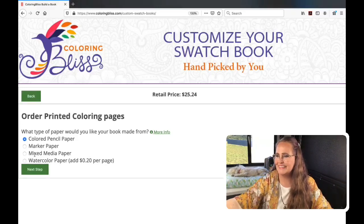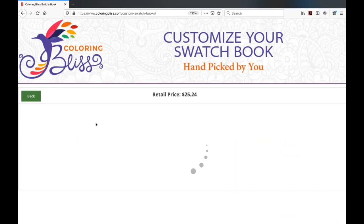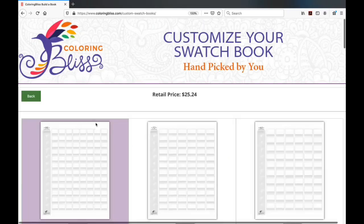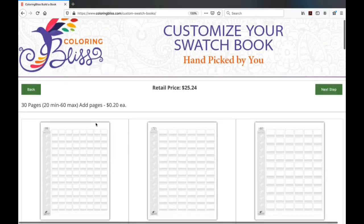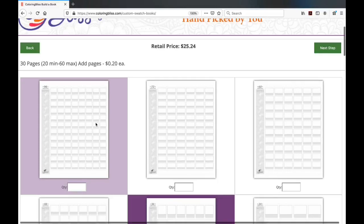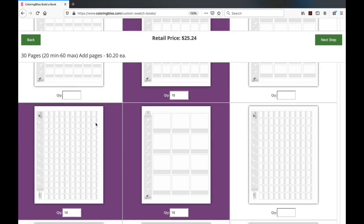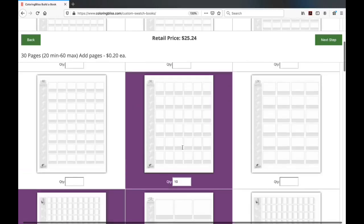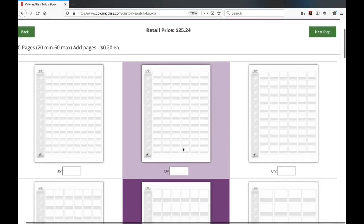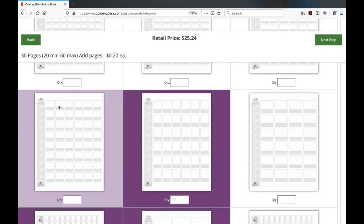Okay, I will click next. Let me take my face off so you can see. And then basically it will bring up all of your swatching page options. Like I said, we have 12 up to 150 swatches per page. So there's the 12 right there. I'll have to talk to Stan about if we can get them in order. But anyway, you can see there's 48 there.